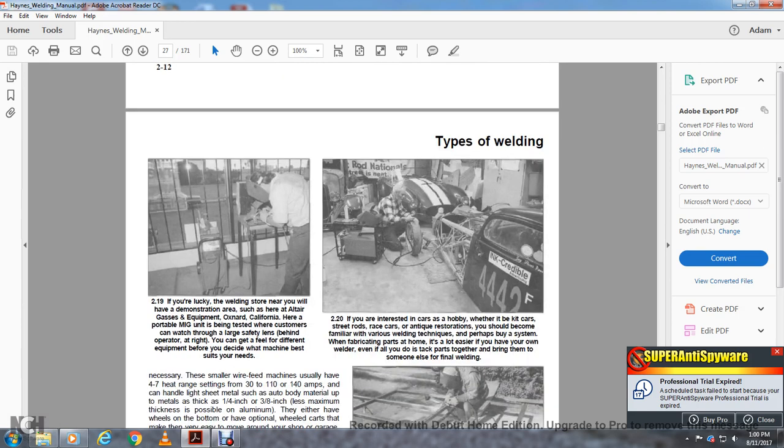Alright, 2-9. If you're lucky, the welding store near you will have a demonstration area, such as Fair Gases Equipment in Oxford, California. Here, a portable metal and air gas welding unit is being tested with a customer, who can watch through the large safety lenses behind the operator at the right. You can feel the different equipment before you decide which machine suits you best.